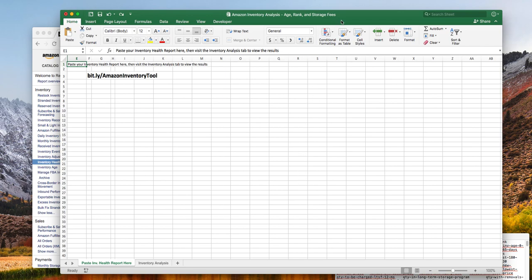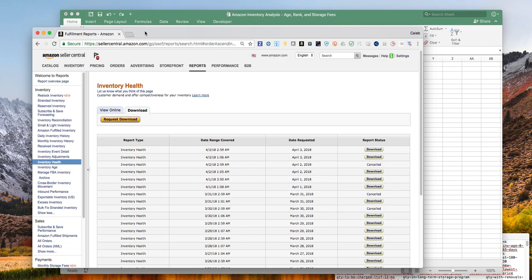So first of all, if you want to jump in, we'll take a look at your inventory. Go to Seller Central, go to Reports, then Fulfillment. Then over on the left, you'll see Inventory. You may have to click Show More. You'll see something like this. Bring up Inventory Health, go to the download page, and then if you don't already have one set up, if you use any sort of inventory management software like AccelerList, it'll already be pulling these daily for you. Otherwise, you can go ahead and click Request Download.